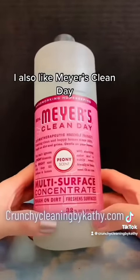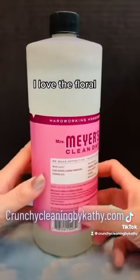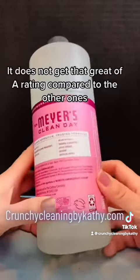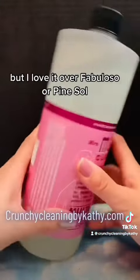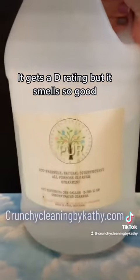I also like Myers Clean Day, the peony scent. I love the floral. It does not get that great of a rating compared to the other ones, but I love it over Fabuloso or Pine Sol. It gets a D rating, but it smells so good.